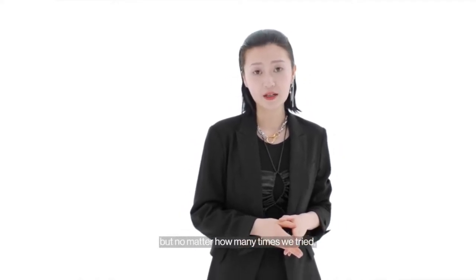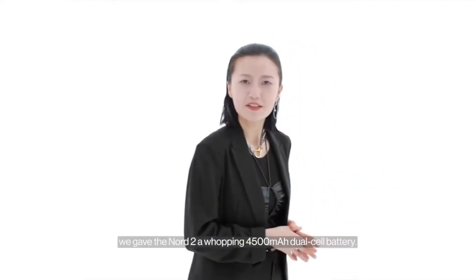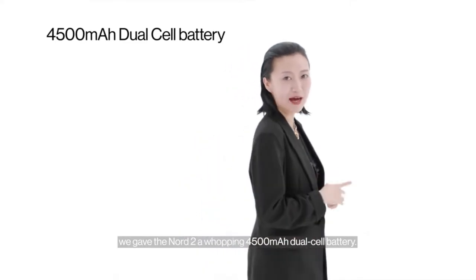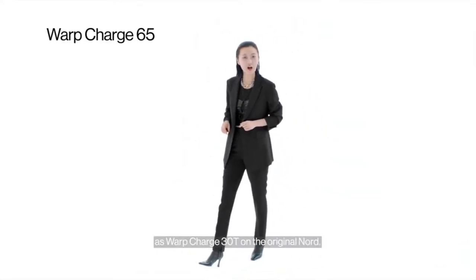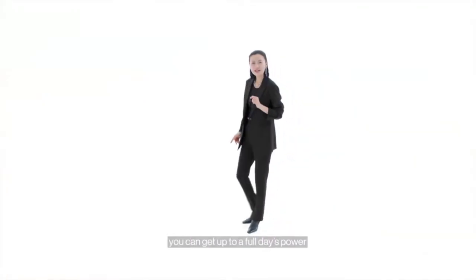We're sorry, but no matter how many times we tried, we couldn't figure out how to capture lightning. That's why we gave the OnePlus Nord 2 a whopping 4,500 milliamp hour dual cell battery. Why dual cell? You guessed it. OnePlus Nord 2 comes with Warp Charge 65, which is twice as fast as a Warp Charge 30T on the original Nord. How fast is that? Well, you can get up to a full day's power in just 15 minutes.